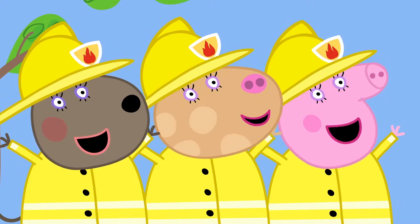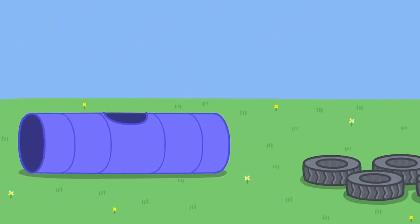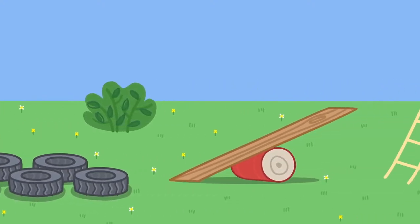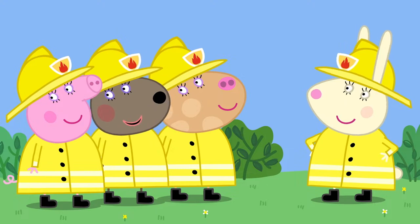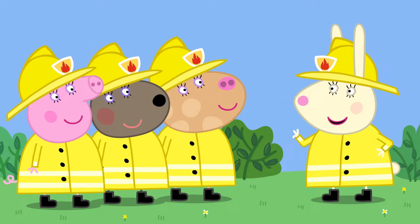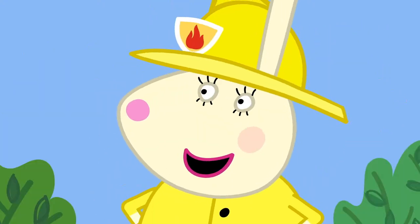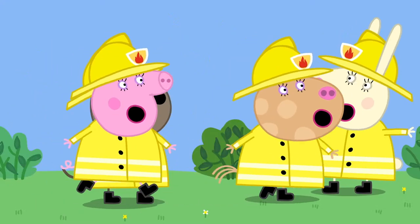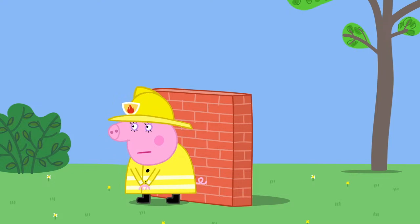On the fire station obstacle course. This is the fire station obstacle course. Running through this keeps us fit and healthy, so that in an emergency we can keep going. We've shown our ready and our steady. Now let's practice our go. Ready, steady, go! The first obstacle is the inconvenient wall.